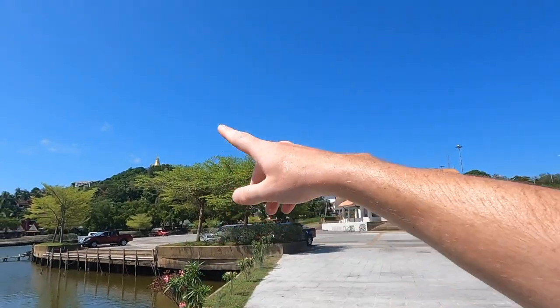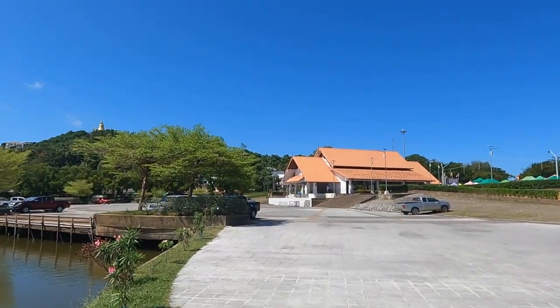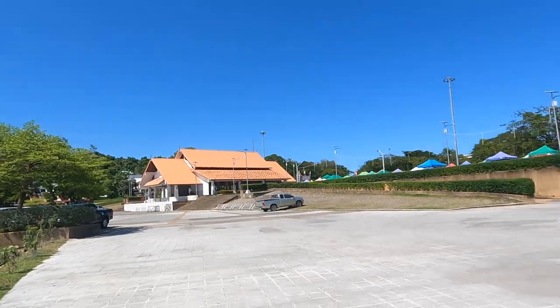There is something up there, which I don't know if we're going to try and get to. Should we try and head up there? Let's see how far it is. I'm trying to see what this lake's called. Give me a sec. Oh, Chaweng Lake. So there's a beach. Chaweng Beach, Chaweng Lake. We'll have a look now. Yeah, so it's a 15-minute walk to get up to the top. So we're going to head up there. It does look as if there's some pretty good views.